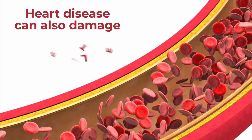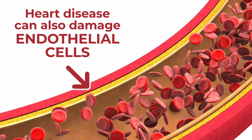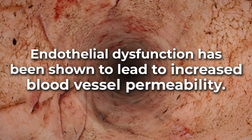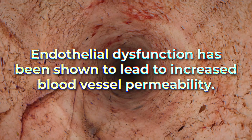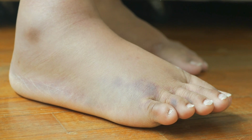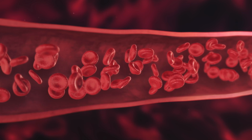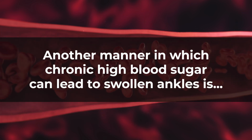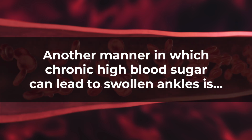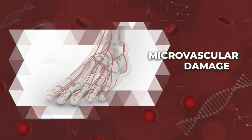Heart disease can also damage endothelial cells, or the protective lining of blood vessels. And endothelial dysfunction has been shown to lead to increased blood vessel permeability, thus raising the risk of swelling in the feet. Of course, as diabetes is intricately linked to the health of your blood vessels, another manner in which chronic high blood sugar can lead to swollen ankles is microvascular damage.